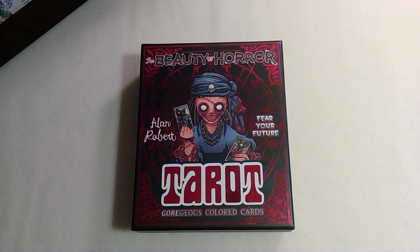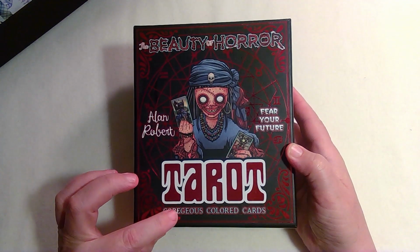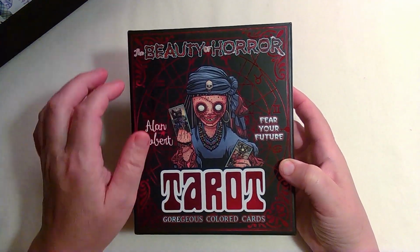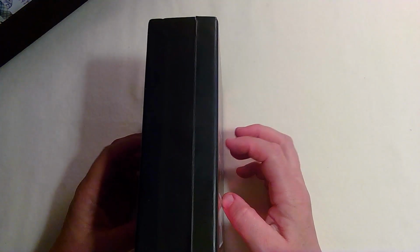So we have the Beauty of Horror Tarot. This deck was created by Alan Robert, and it was published by IDW Publishing on June 15th, 2021, and it retailed for $21.99. And the guidebook was created by Rachel Pollack. And the dimensions of the box is 7 1/4 height, across is 6 inches, and the width is 2 inches.